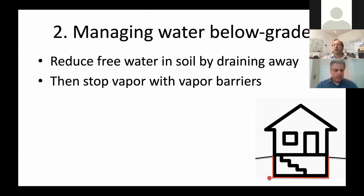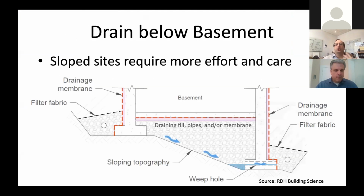Now I'm going to jump into how we manage water below grade, both the walls and the slab, and that's how we manage free water. And then we have to manage vapor. The bound water that's stuck in the soil will evaporate and be vapor. And that has to be dealt with not by drainage, but by vapor barriers. And so how we achieve that, we'll look into some of the technologies.